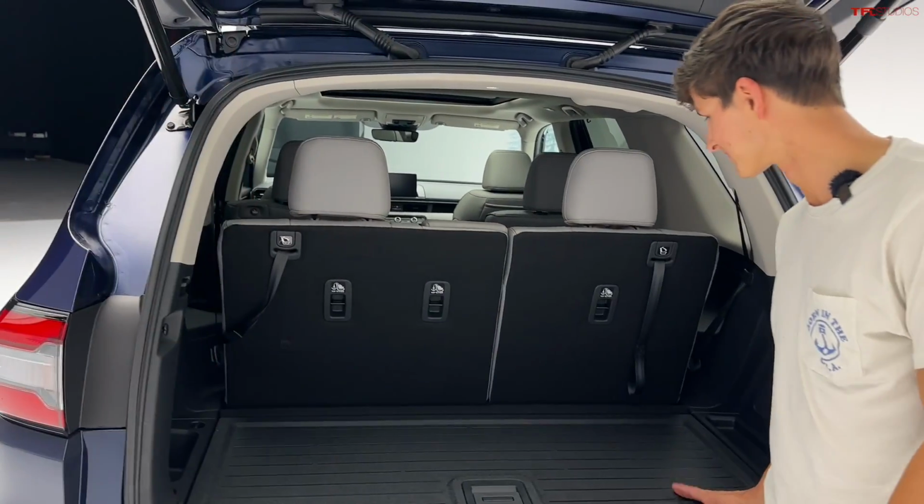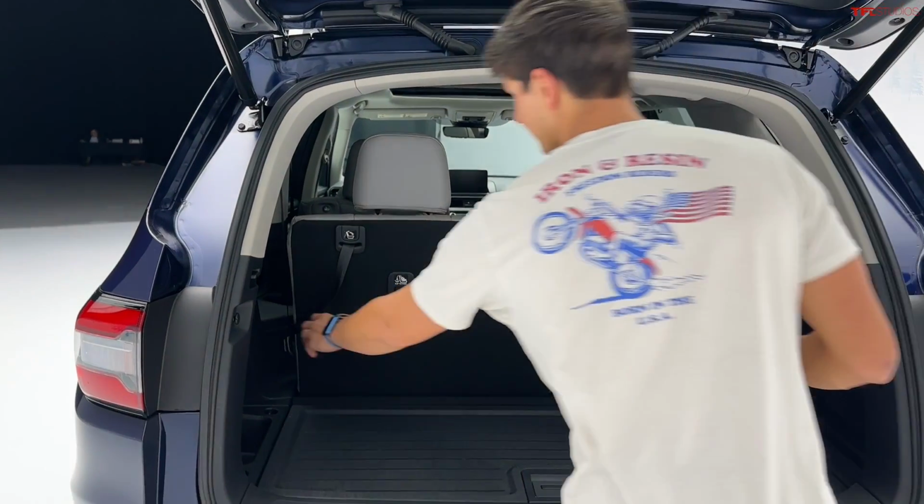All right. Hey, why don't you fold down the second and third row? Let's see how much room is back here. How much room is back here, actually?